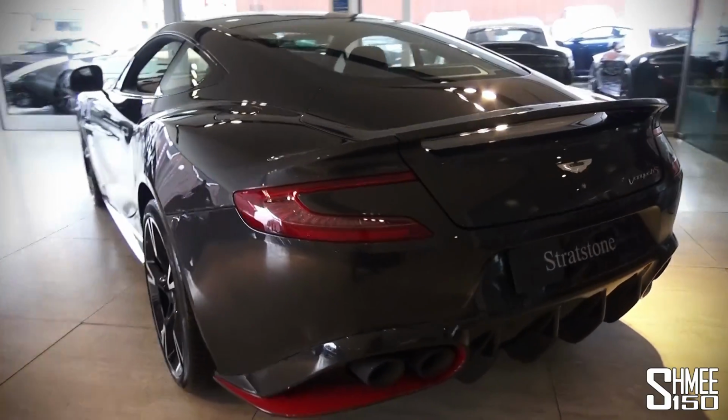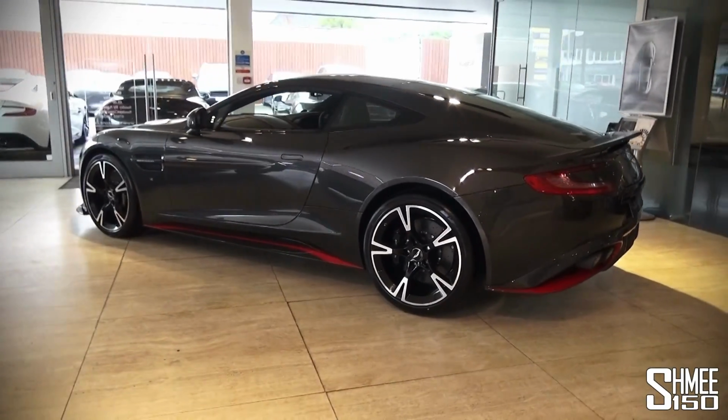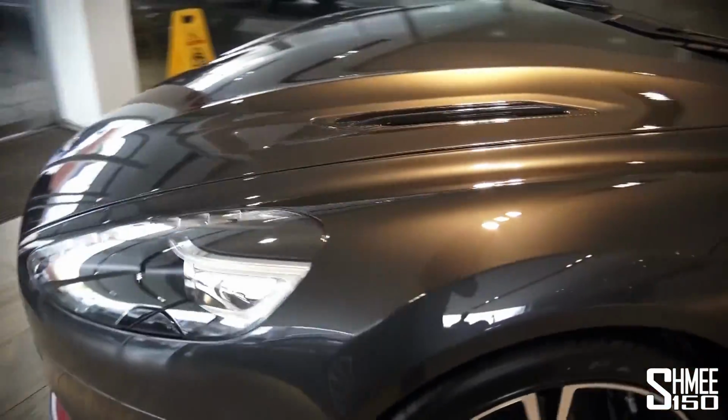But wouldn't it be rather nice to take it out? Unfortunately, that won't be happening today. This is a car that's not registered here in the showroom, but hopefully I can arrange something, a press drive at some point to give the new car a go. But for now, I have to say farewell to it and head off.